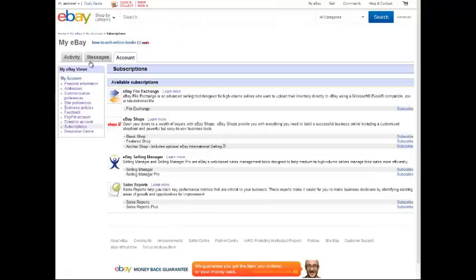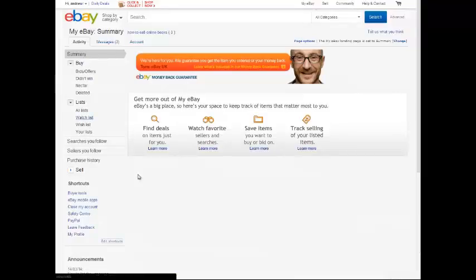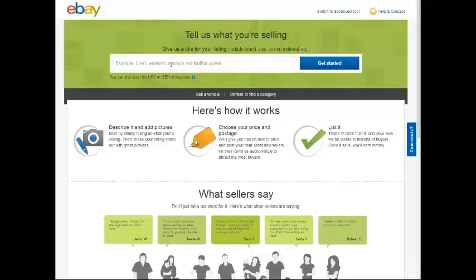So at this stage, what we need to be doing now is looking at setting up your My eBay account to actually create a dashboard. Let's start putting some items on and let's start selling them. So I'm going to go through stage by stage creating your first listing. So we'll go to sell an item, tell us what you're selling.